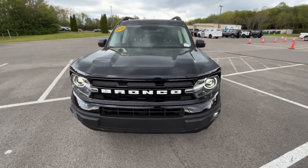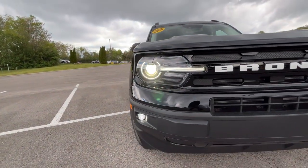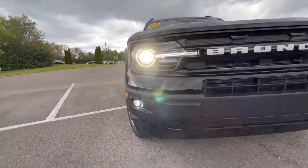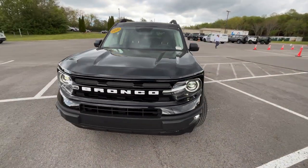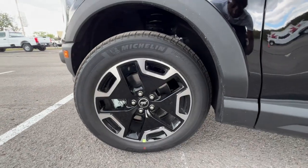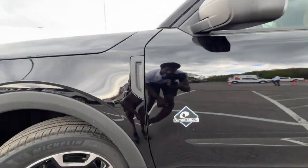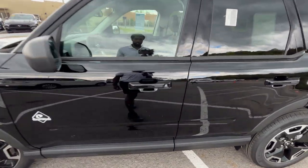And coming around to the front end here, love that look, of course. We have LED headlamps along with LED daytime running lights and LED fog lights. And then coming around to the wheels here, these are gonna be 18s. I love how the black goes with this black here as well. It's a really nice look.